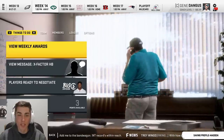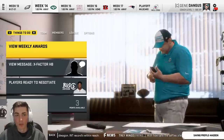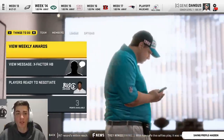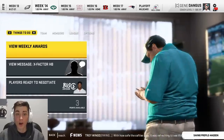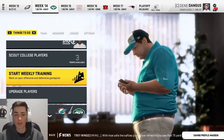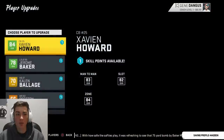Back on Dolphins franchise, another matchup in the division with the Jets. This one is in week 14 at MetLife, and then in week 15, we're also at MetLife against my favorite team, the New York Giants. Let's go ahead and upgrade some players after the big week last time.